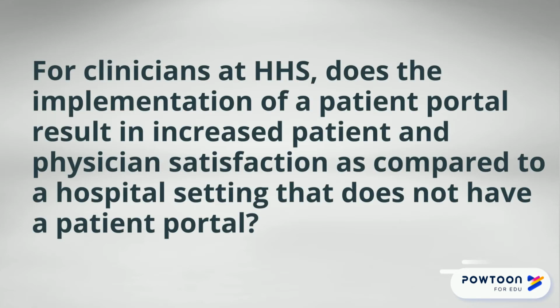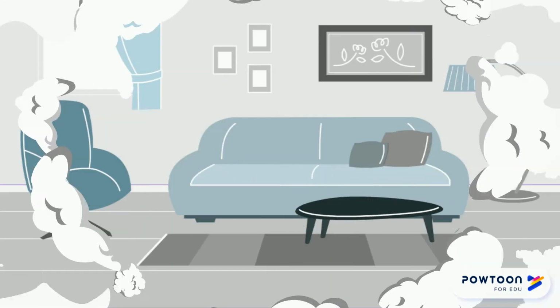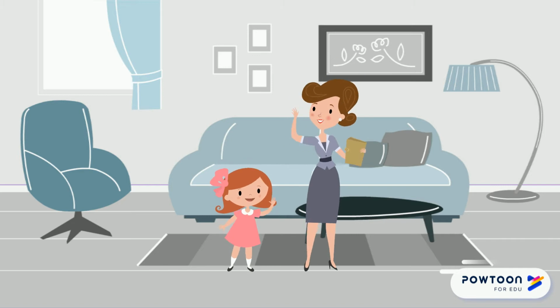For clinicians at HHS, does the implementation of a patient portal result in increased patient and physician satisfaction as compared to a hospital setting that does not have a patient portal? To find out, let's look at a unique story.